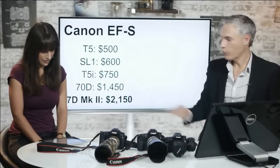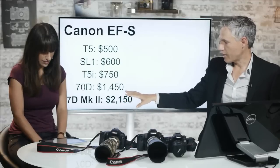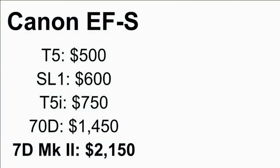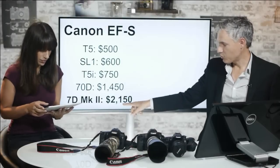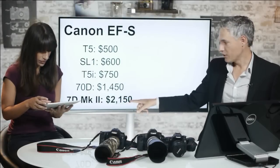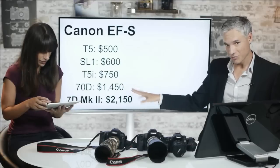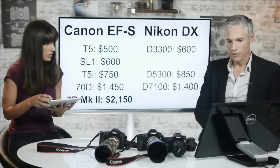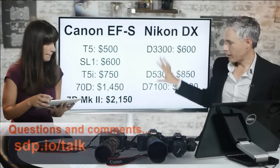Okay. I want to show how it falls into the Canon APS-C lineup. These are the smaller crop factor cameras with the smaller sensor, and this is basically the top-end camera down here. These are all the kit prices, so with a lens, and you can see it rings in at over $2,100, which with that kit lens puts it pretty close to full frame territory, but it is better than all these other APS-C cameras.